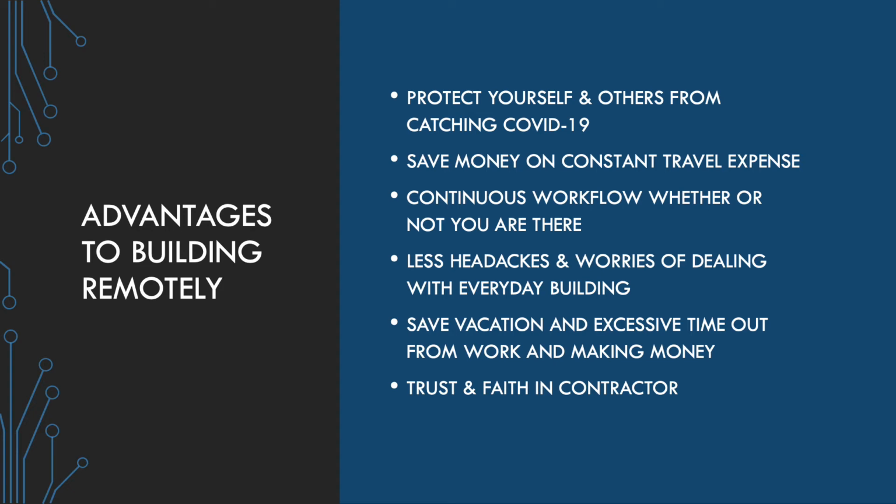You can save your vested vacation and avoid excessive time out from work and making money. And there's also having a good rapport and trust with your contractor. Knowing that you have a contractor that you can trust and that you have faith will do the right thing in achieving your dream is a great thing to have.